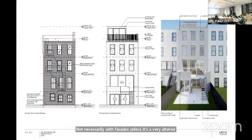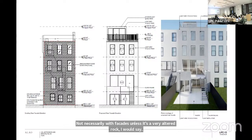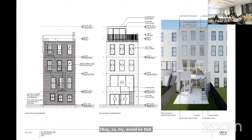Okay. So my comment would be that ideally this would be a brick facade reconstructed with those openings, as you've shown. The elevation I'm fine with. It's just the stucco. Okay. Thank you, Commissioner Master.